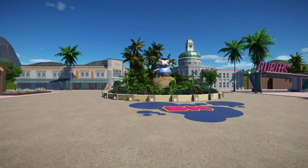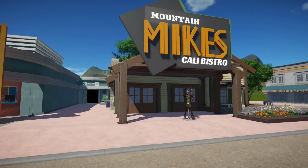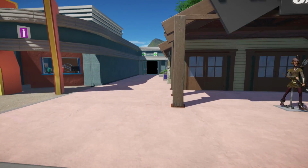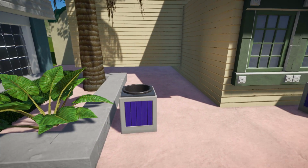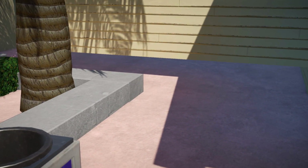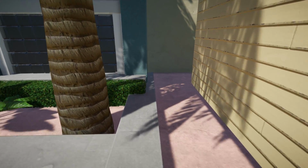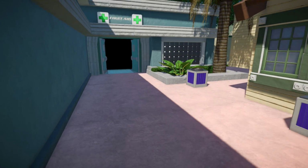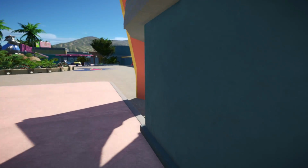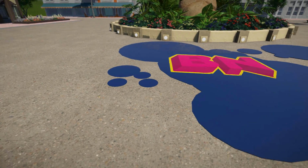Anyway, and we swing over here, and you can see we've got our info building, and we've got Mountain Mike's Cali Bistro. And when we go down this way, here is the first aid, and that building needs some walls on the bottom. Look at that. Oh, jank. But anyway, there is an exit for staff. It might be a little snug, but you can get a person probably through that, maybe. We'll see. I don't know. But there's going to be a staff entrance back there. And the BroNation logo on the ground. I think that's kind of neat.